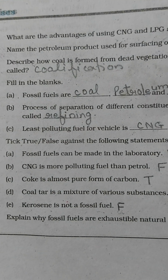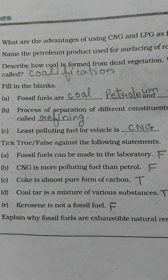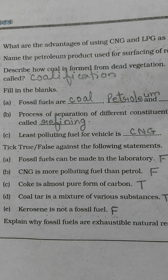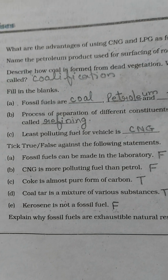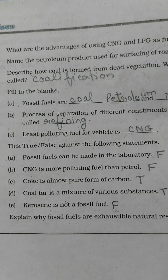Then this statement is false, because kerosene is obtained from the fractional distillation of petroleum, so it's a byproduct of petroleum, and we know that petroleum is a fossil fuel. So kerosene is a fossil fuel. This statement is absolutely false.